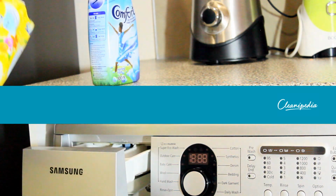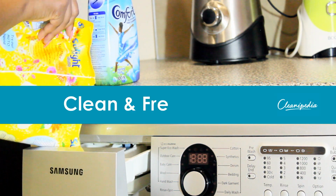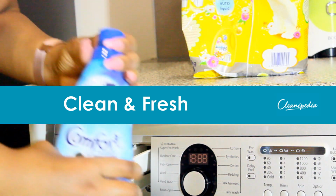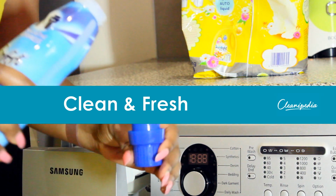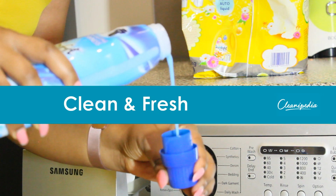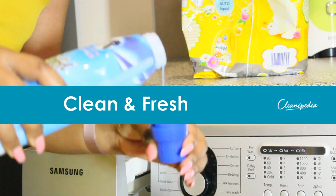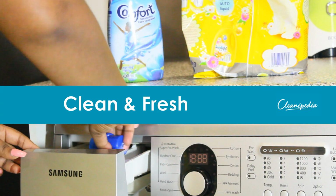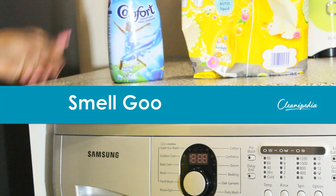And of course, using Sunlight powder is the best, keeping my clothes smelling good and fresh with a touch of Comfort. I mean, what would we do without Comfort? Comfort is my favorite. Your clothes smell fresh, feel soft all day, every day. You know what I'm saying? I love it. I'm enjoying every moment of it. And of course, it smells so good.